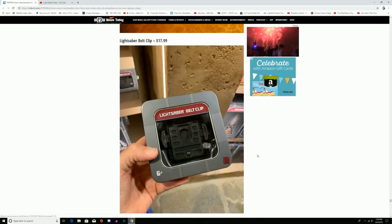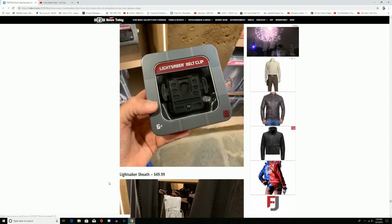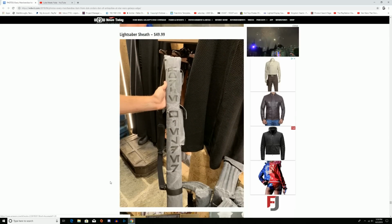This belt clip could be utilized with both styles. So if you got the one that has that black nub there, this will of course connect there, and then this piece here will slide down. If you got the one with the ring like the Luke Skywalker saber, then you could also utilize that with that particular saber. Then they also have a saber sheath here for $50.